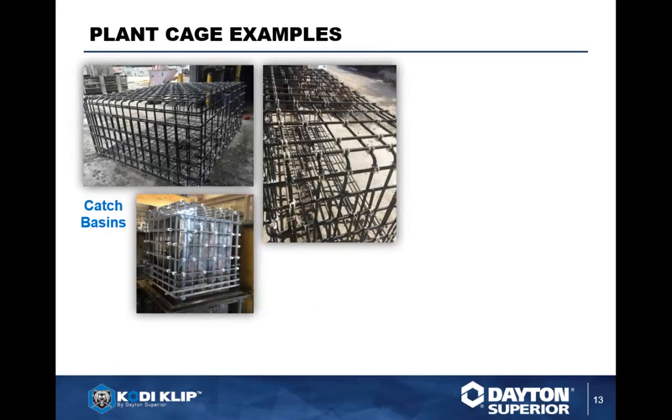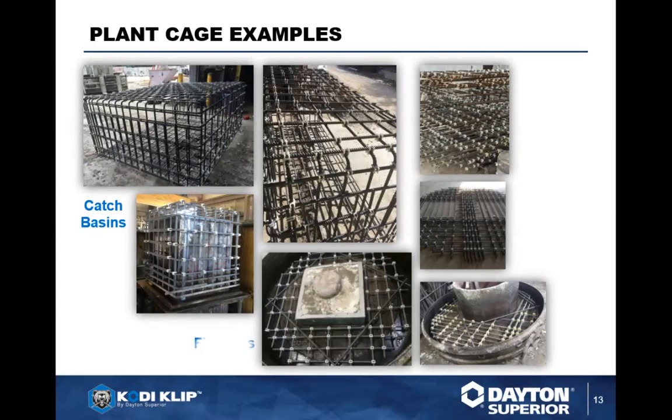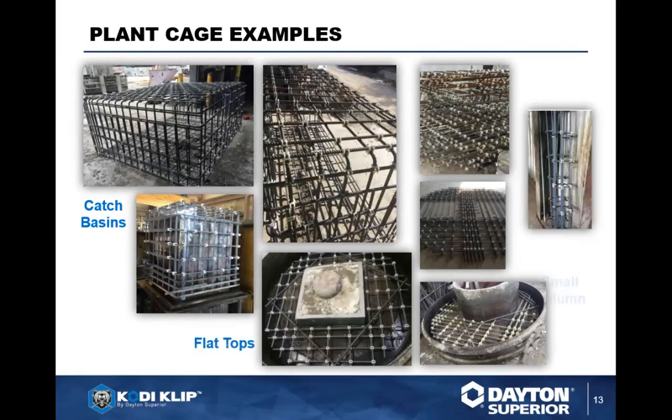Here are some examples of some cages. Here we see some catch basins on the left, where it's actual catch basin structures. These cages were all pre-tied in a separate area, and the Kodi Klip allowed those cages to stay tied tightly beforehand on a jig and then moved into place on the formwork, as you can see on the lower left here.